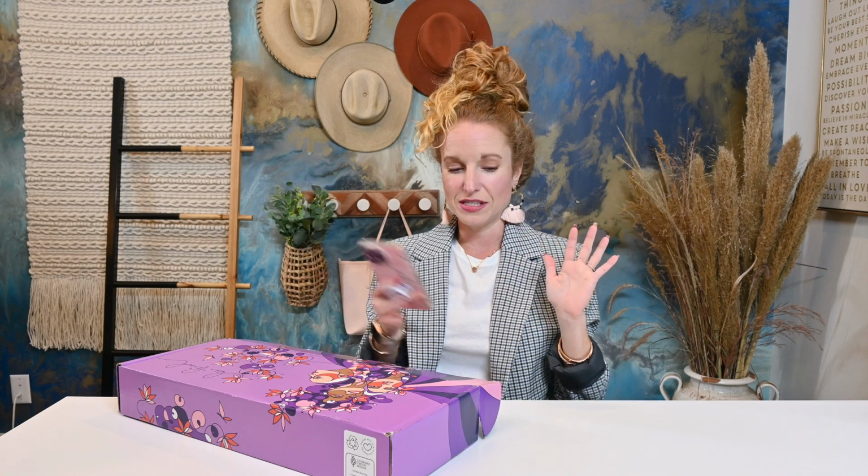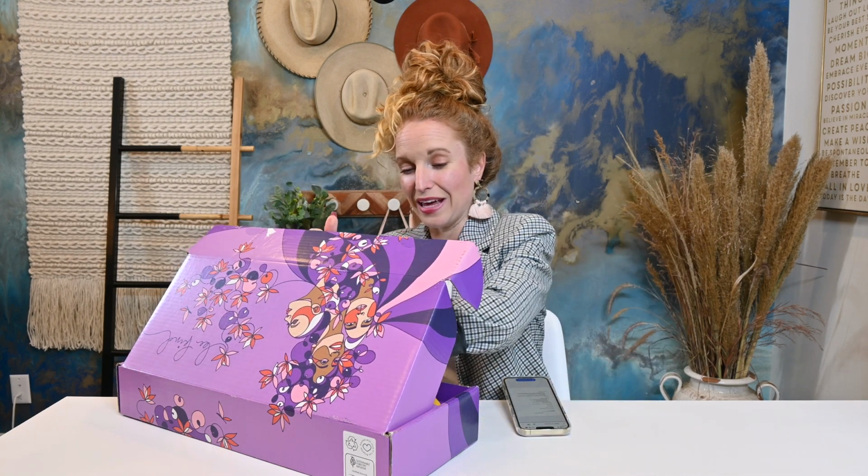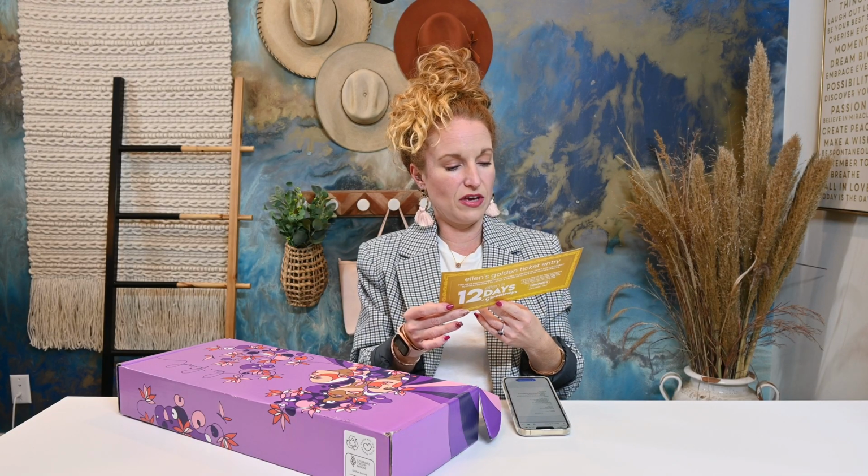Since Ellen's getting ready to do her big Christmas giveaway on her show every year, where she does all this giveaway stuff, they are including a golden ticket in every single fall box. So every person who purchases a fall box is automatically entered for the chance to win a trip for two to LA for the taping of Ellen's 12 Days of Christmas. So this is one of the perks. It says they're going to announce the winners via phone after November 14th. So you want to purchase your box between now and November 14th.